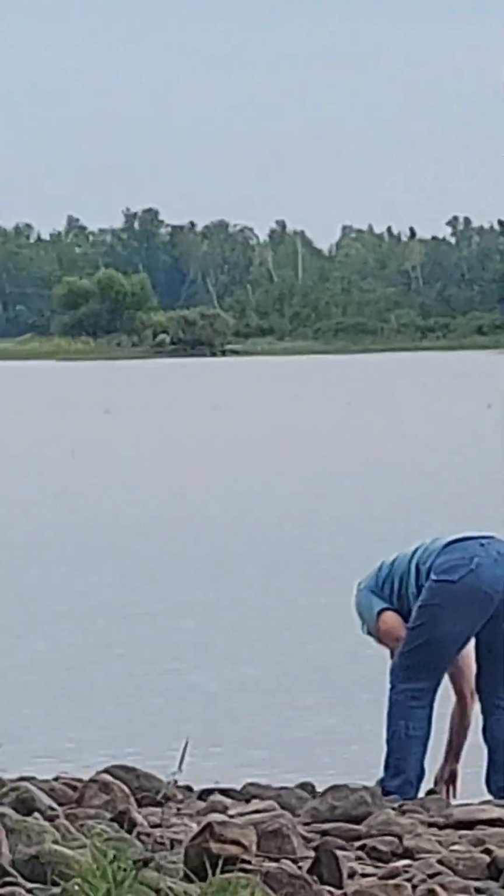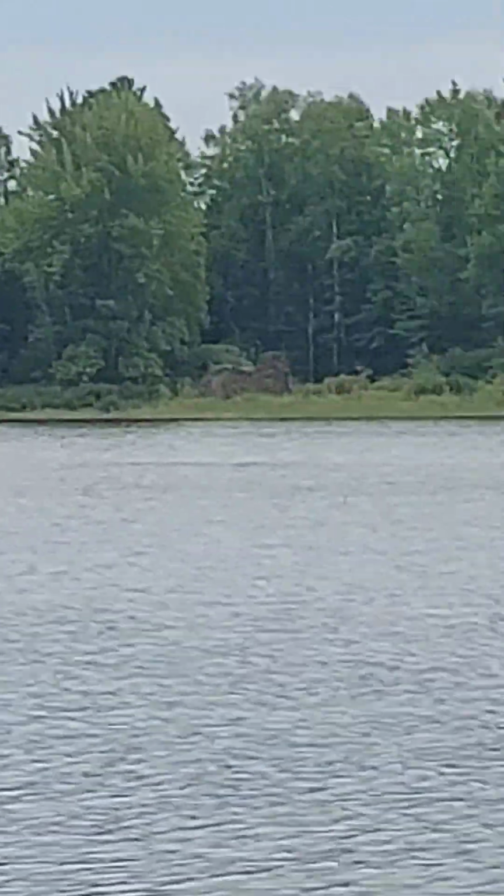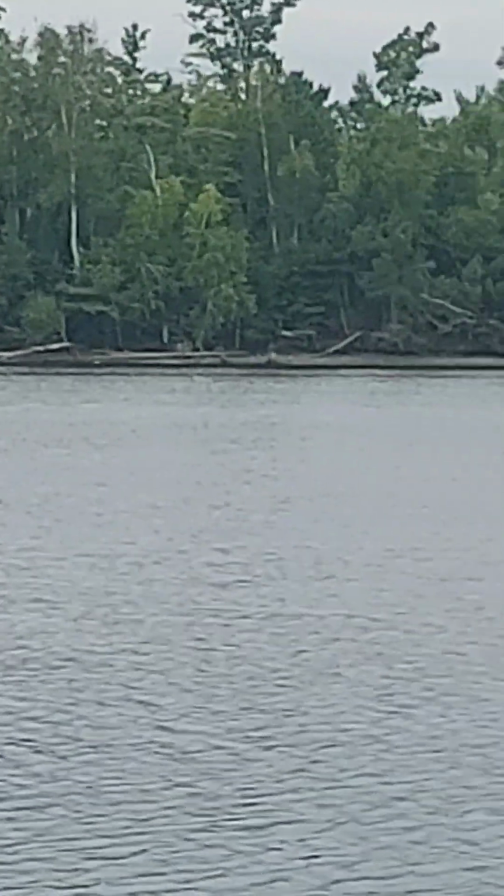It is gorgeous out here. Nothing like being in the wilderness. Yeah, partially in the wilderness.